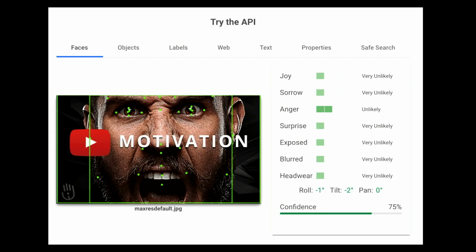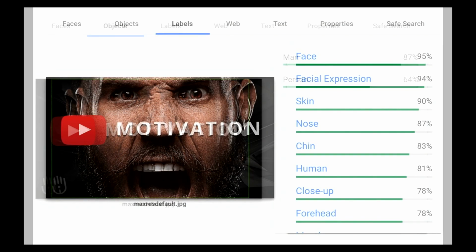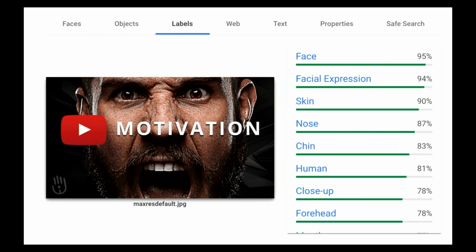Google knows a lot more about your thumbnails than you think. A lot of people actually believe they can't read your thumbnails, and you're incorrect. So this is the Google Cloud Vision API, and they actually know quite a lot about your thumbnails. They know if this image is happy or sad or angry or surprised. They know if this is a man, but it's only 64% person, so I don't know how accurate it is yet. But it is 87% man. They know it's faces, expression, skin, nose, chin.